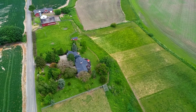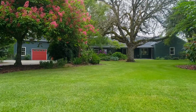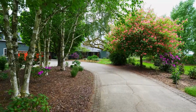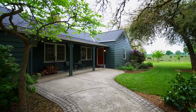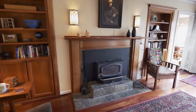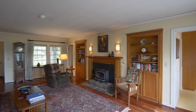This 5-bedroom home with a circular driveway is ideally situated in a tranquil, private setting. A beautifully landscaped front yard welcomes you home. You'll discover an inviting interior with Brazilian cherry and hickory plank flooring.